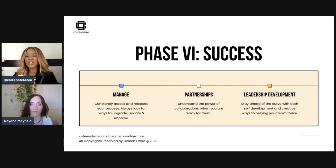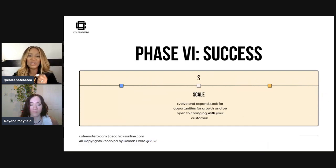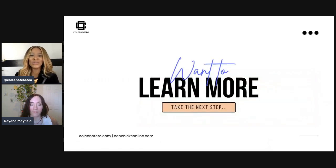Is it something where eventually you're not in the design seat that much and you're focusing on product and working with a group of designers that now take over that area, who knows, right? Whatever those goals are, it's going to require leadership. And that's where you go into evolving and expanding and looking for opportunities for growth. And be open to change with your customer. That's important. We are in business to serve.